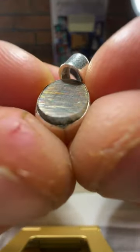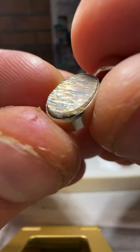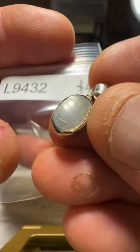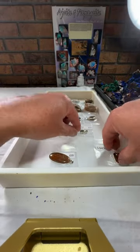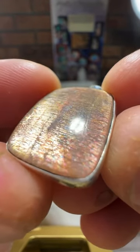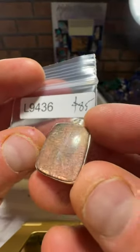Is little one. There's that one. That is $55. We'll make it $45, that one. This one. That one will do for $75.